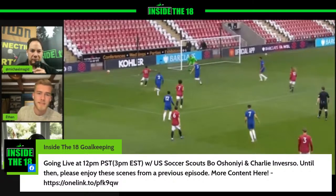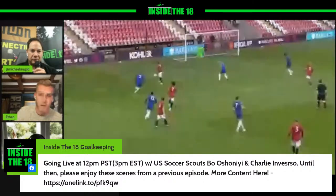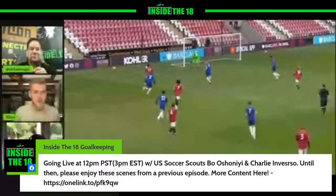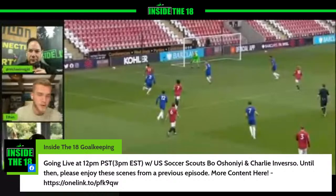Well, it's about distances, isn't it? From here, he's probably about 8 yards out. So I back myself enough to say I can stay upright and I'm quick enough to react. If he's 2-3 yards out, then maybe I need to be lower just to be able to react to that. But in this situation, I think it allows me to have more options to make a save than if I were lower. Yeah.